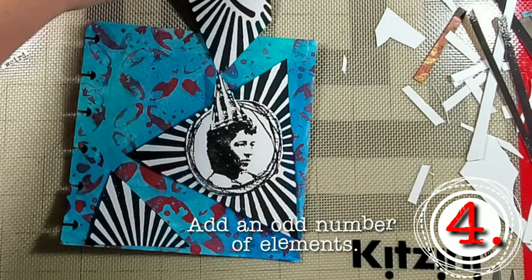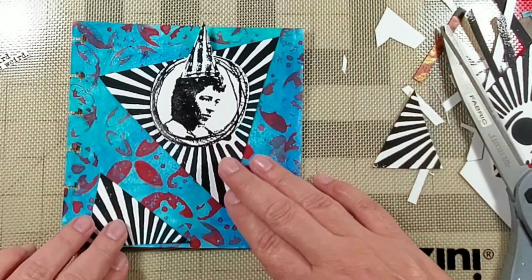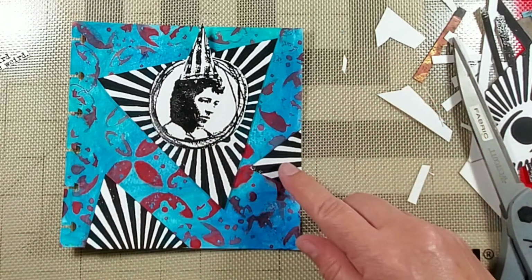Number 4, if I'm going to repeat an element, make sure you're using an odd number. I prefer to use 3 or 5. It's just more pleasing to the eye.